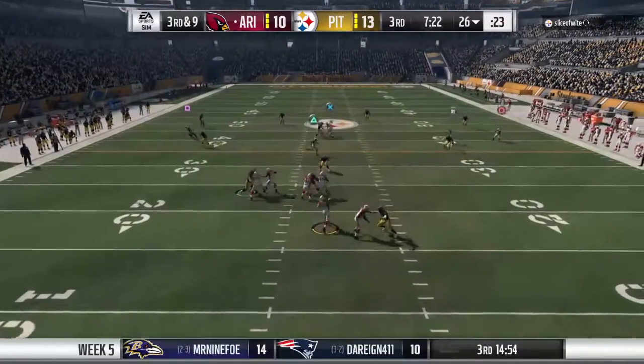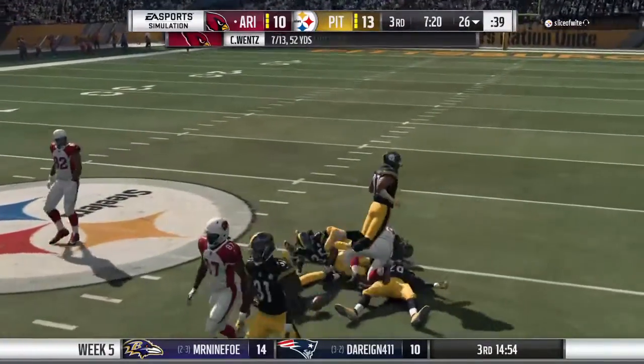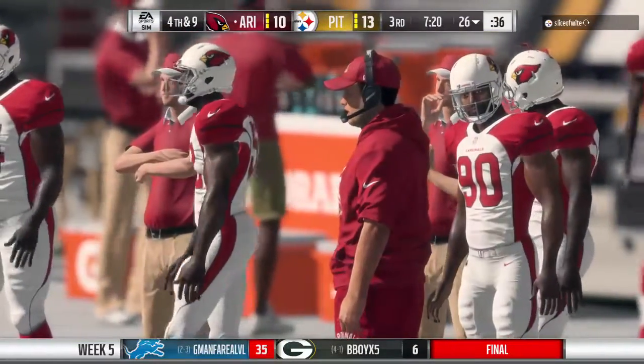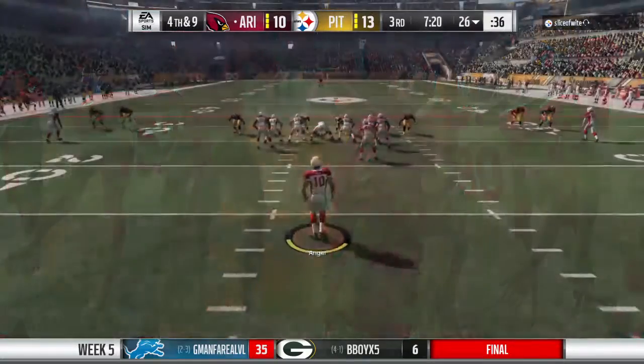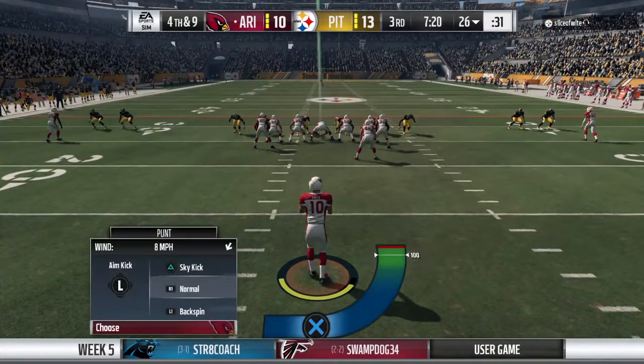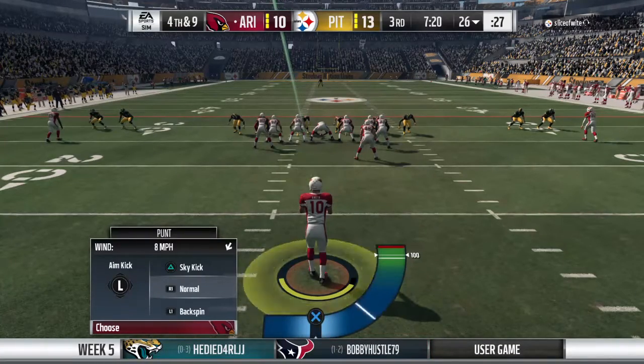Working from the gun, Wentz. And he couldn't hang on to it through the contact. Incomplete. And we're into the second half now, and this is an offense that continues to struggle to sustain a drive. Looks like they're just totally out of sync, whether they're running the ball, passing the ball like we saw there. I don't know. The rhythm seems off.